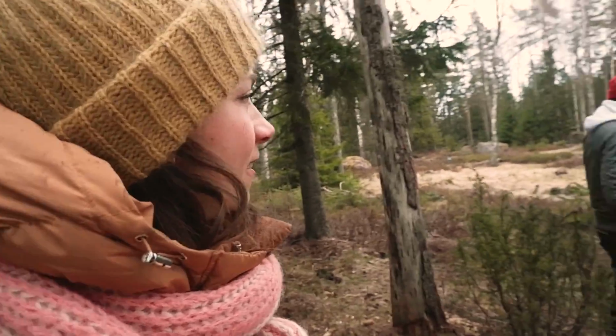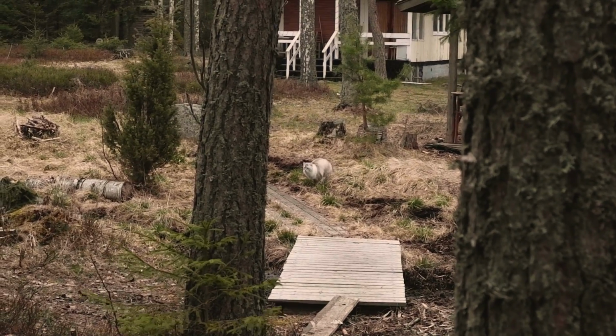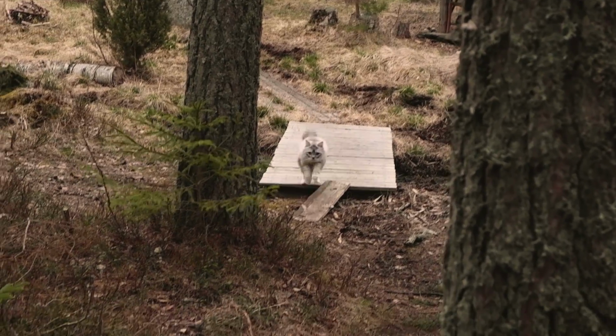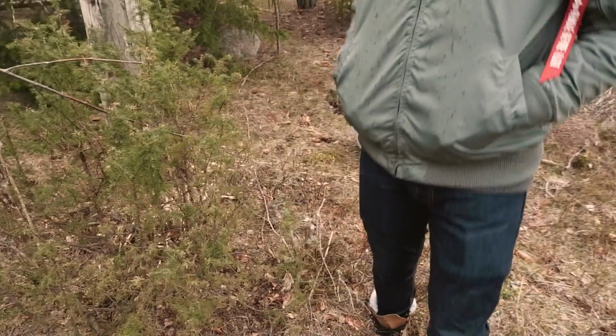Where is Kika? Kika! Kika! Come! Come, Kizu! Come! Yeah, come! Go! It's pretty rainy and gloomy, and of course Viggo wanted to go out immediately.